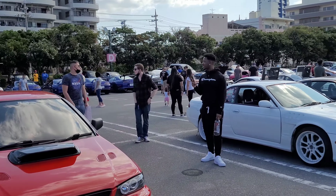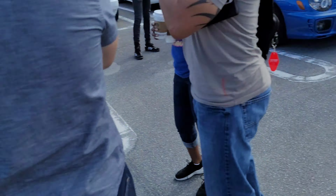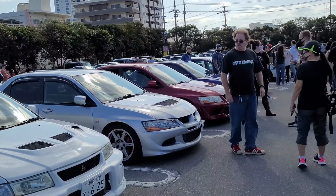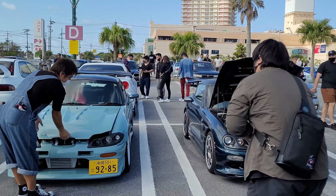So let's walk down here. We're gonna see some of these cars that came out this morning. I'm on the bike. My car is hopefully gonna be done maybe next weekend. The Evos, you got the little baby cars.